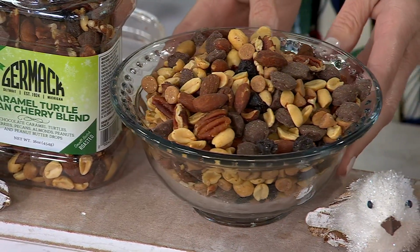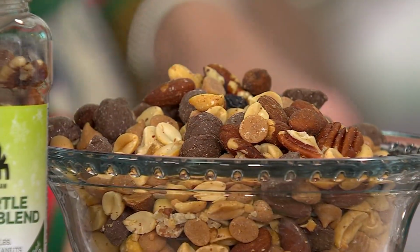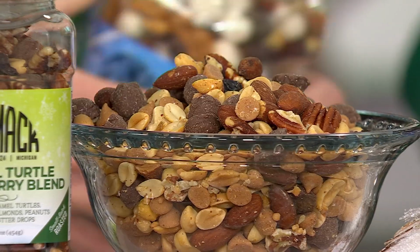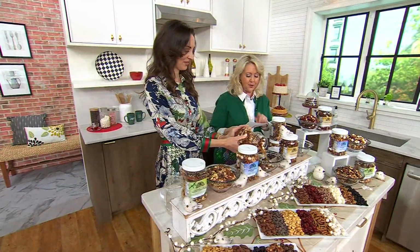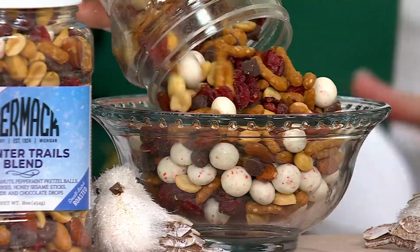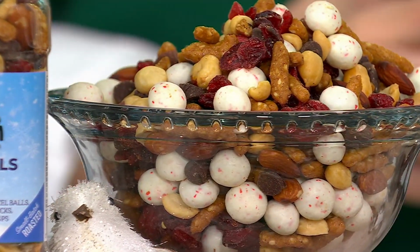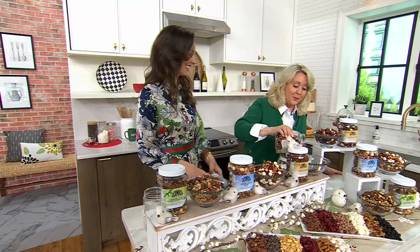And so we have everything from this particular one. I have a feeling that's the caramel turtle pecan cherry. Yes, is it? I can tell. I see those little turtles right there. They actually are in the shape of a turtle. They really are. And then this one is going to be the caramel walnut fireside blend. No. Oh, that's the brand new winter trails blend. Oh, excellent. So that's the brand new one. And then this is the one that also is an award winner, the caramel walnut fireside blend. Look at what is going in this bowl right here.